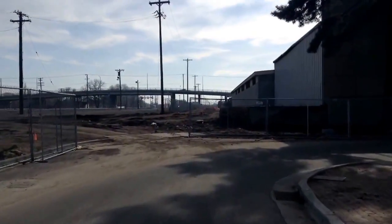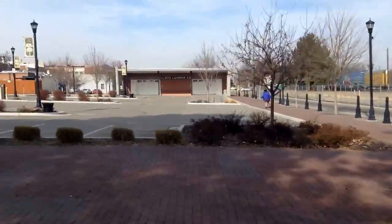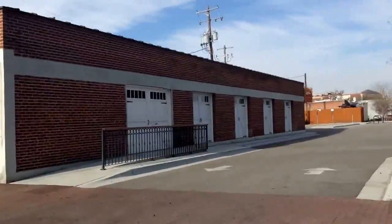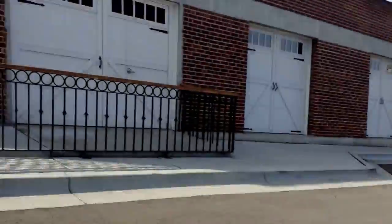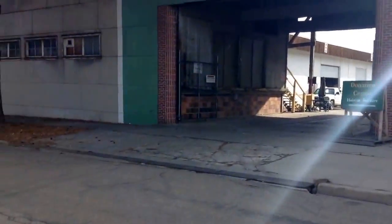Limit the access. Okay, I could go over that bridge too. There's two ways. Either go under the rails or over the rails. $2 daily parking. Forget that. Lot is closed Saturday, May to October. Maybe because they have a farmer's market.